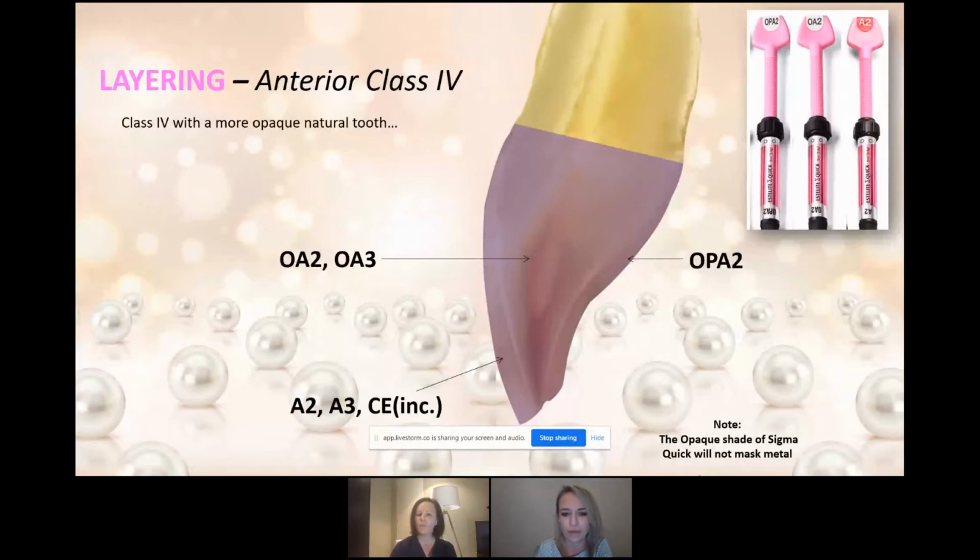Then your dentine replacement or your universal composite is the OA2. And your last layer, which is like an enamel layer, which is more translucent, is A2. That's the red one. That's the one that you shouldn't get confused about. You shouldn't use it as a universal composite. As a normal single shade composite, sorry. Okay.